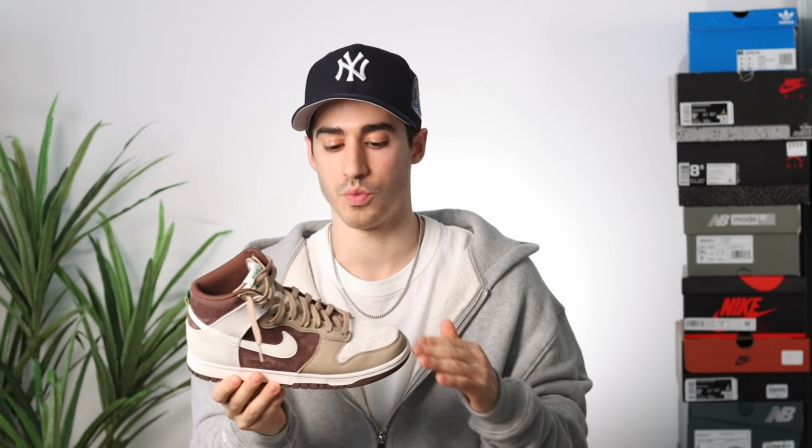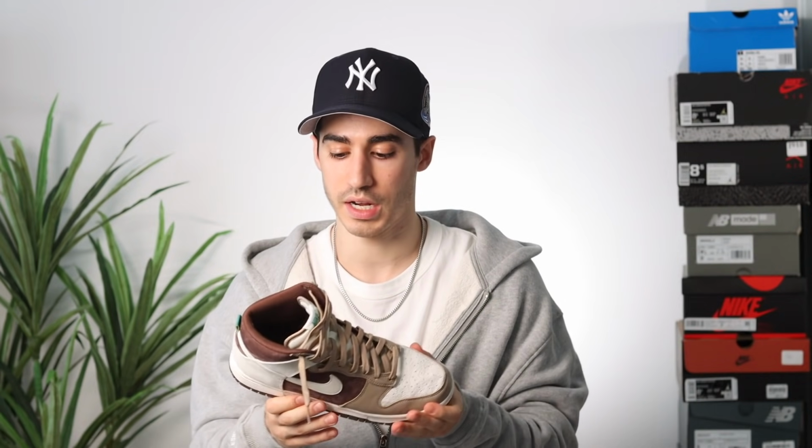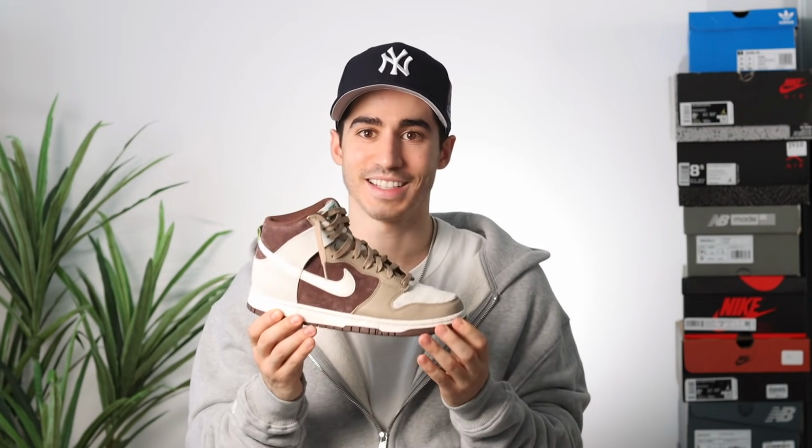Next up is the Nike Dunk High in the Light Chocolate colorway. This release went under the radar, and it didn't release in mass quantities to all countries. I don't even think these released in Canada. However, I bought them on the secondary market, and this is probably a shoe that I get asked about the most in terms of, oh, what's the name of that shoe? It, of course, does have that brown beige color scheme that I absolutely love. So I'm glad to have those because I wear them a ton.